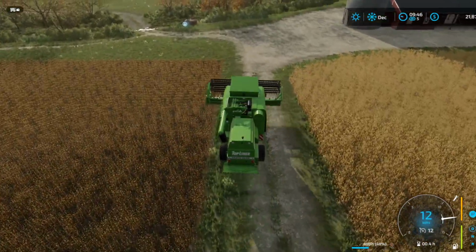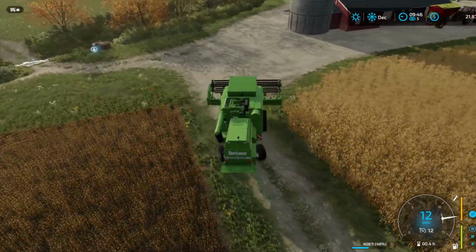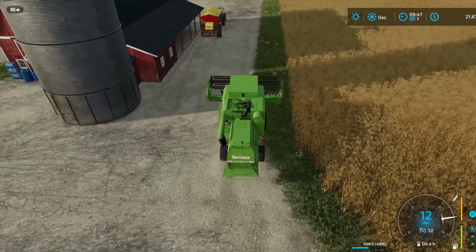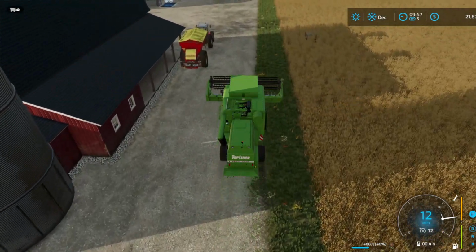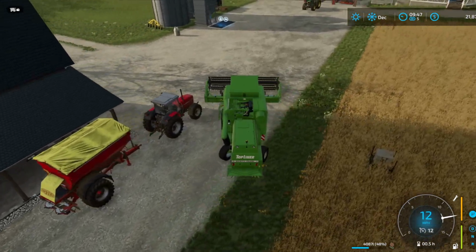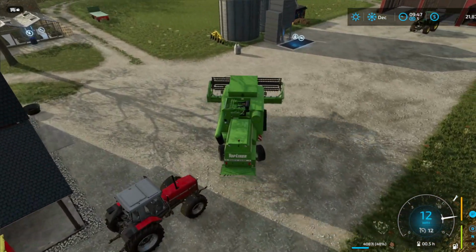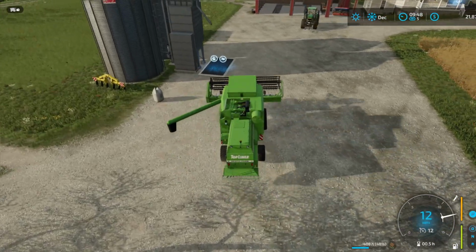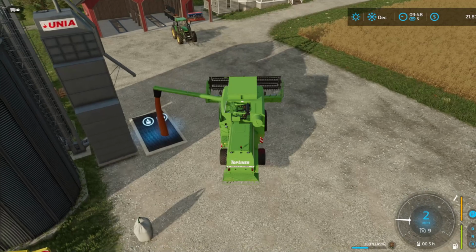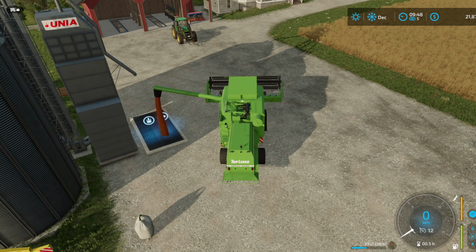because our trailer does not have any sides on it. So I don't want to mess around with that right now. We will just dump it into the silo, and then we can go ahead and harvest our oats as well. But I think we're probably gonna call it a day right here. An episode, I guess, not a day. The day in game just started.